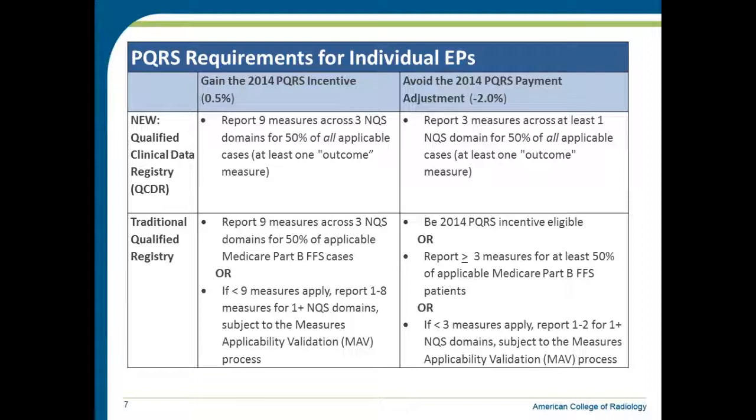And at least one of the measures must be identified as an outcome measure. In order to avoid the PQRS payment adjustment of -2%, which would be assessed in 2016, you can report 3 measures for at least one NQS domain across all insurers with 50% of patients reported. And at least one must be an outcome measure.